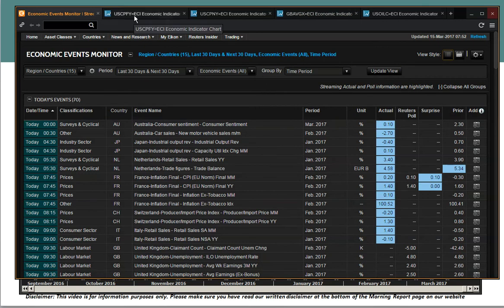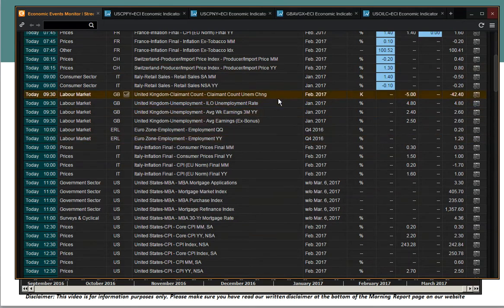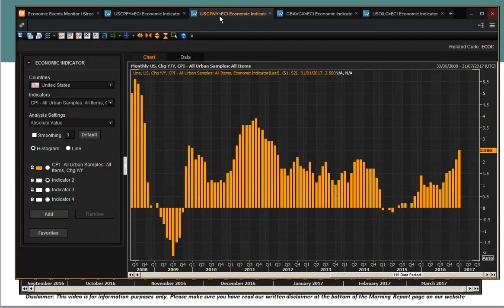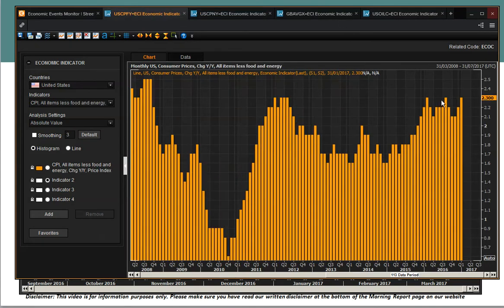You've also got US inflation and US retail sales. They're both at 12:30. Expected to drop slightly on the core inflation, core CPI to 2.2, but headline increasing to 2.7. So we've got 2.7, which continues this rise on the headline, but the core CPI is just basically flat, isn't it, around the 2.2, 2.3 level.